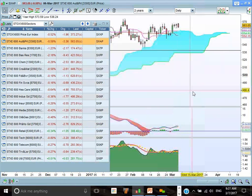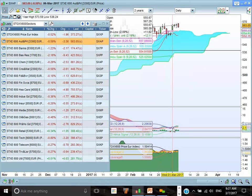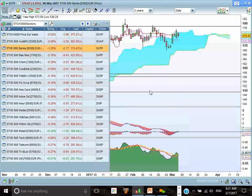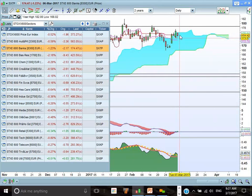Automotive and auto parts, bouncing off the top end of the cloud. Cloud is a key support zone, so could see a rebound here. We've just had a MACD buy signal a couple of days ago, so we're looking for a rebound from the top end of the cloud. Banks stuck within the cloud. Top end of the cloud is now resistance.